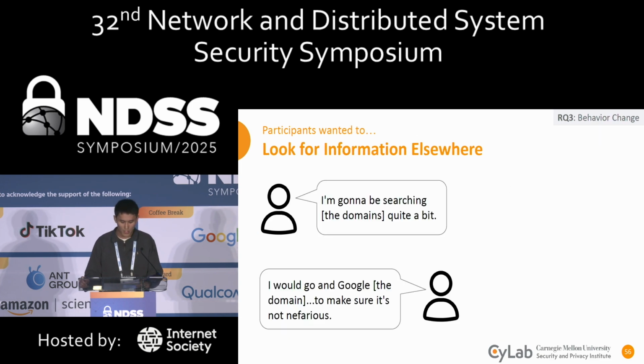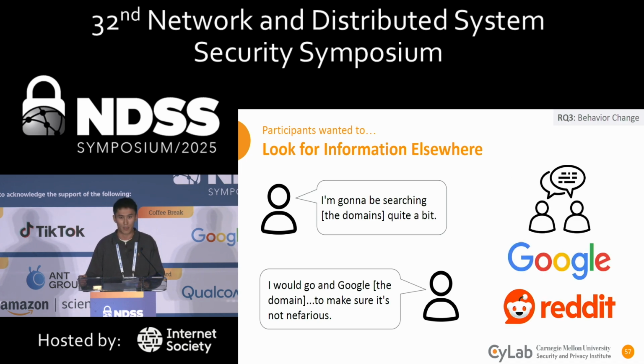Since much information about domains, such as what they are being used for, is missing from the privacy report, participants said they want to look for information somewhere else, such as by using Google search or asking others on Reddit. With that said, it was not clear what participants would do with additional information.